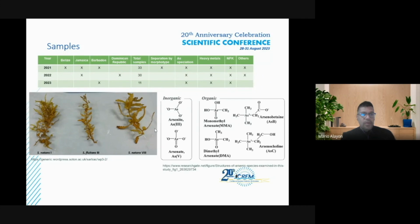We did the separation by morphotype. For the analysis that we did on these samples, we did the arsenic speciation, heavy metals, nitrogen, phosphorus, and potassium, and we analyzed other components in the Sargassum. We are very interested in analyzing the proportion of inorganic and organic arsenic in the Sargassum, because we know that the inorganic one is the more toxic representation of the arsenic in any material. So this is basically the samples that we have been collecting.